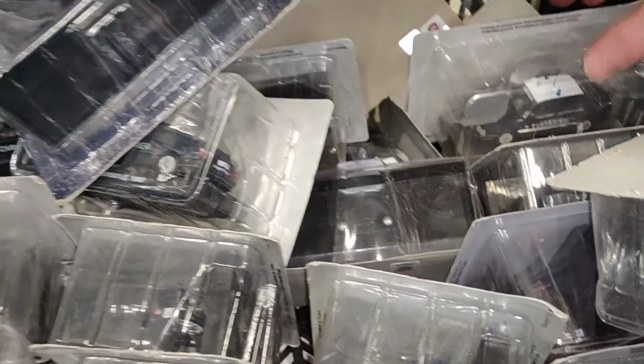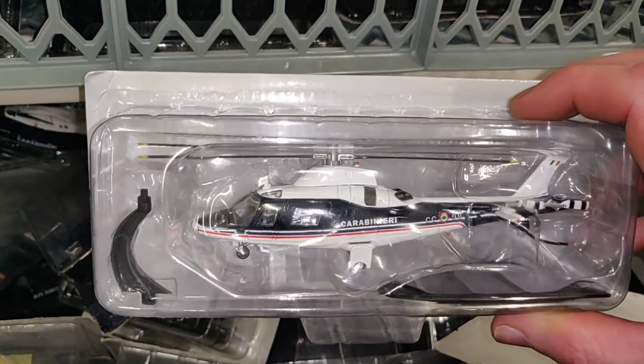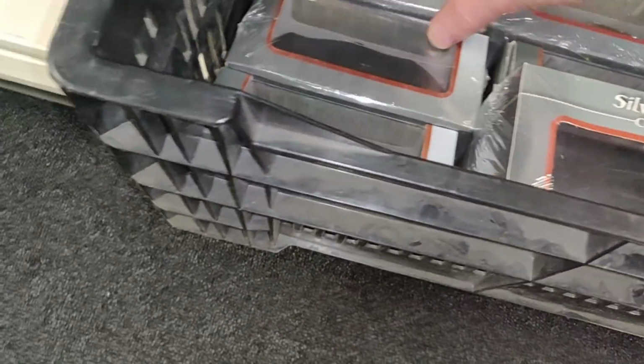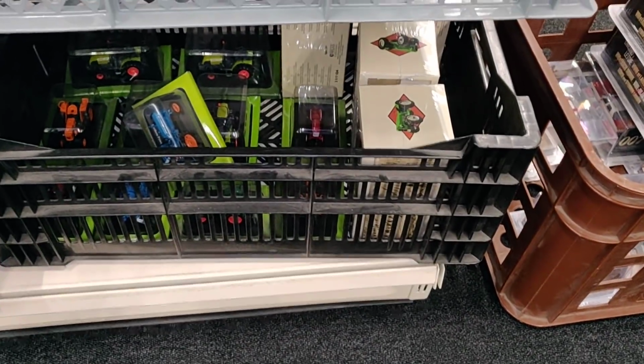I have no idea what brand this is. Maybe you guys know. This chopper looks actually pretty good. Sweet, and it's also diecast. Not bad. Yes, we've already been here. Let's take a better look over here. Shiny, whoa. And check out this. It even comes with a, can you see it? Protection, cool. And it feels heavy too. Silver car collection. Nice. Tractors.